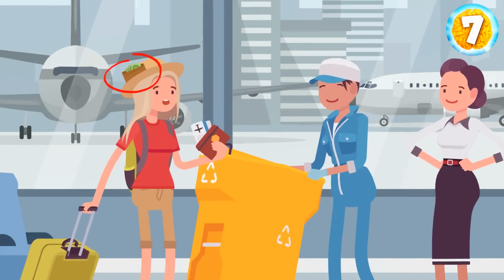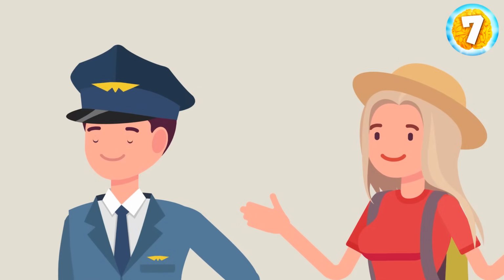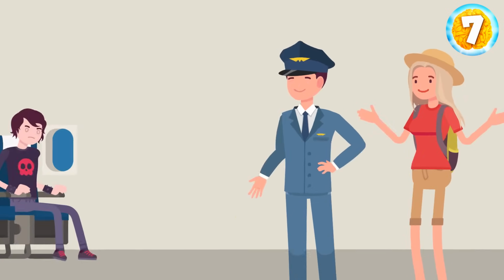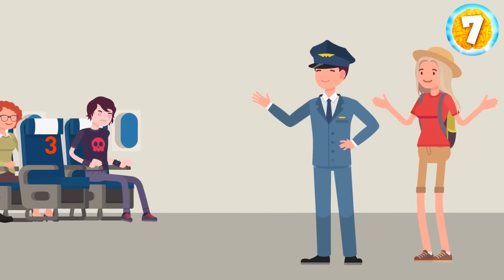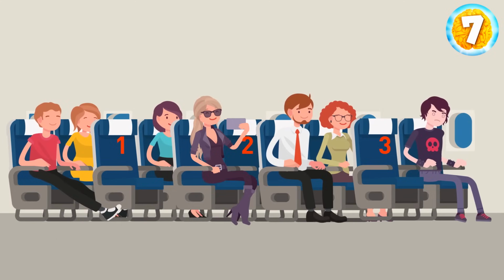Nobody. Karen put it in the fold of her hat and forgot it there. See? On the plane, the steward asks Karen to switch seats with another passenger. Karen can choose one of these 3 seats. Can you help her figure out the best option?